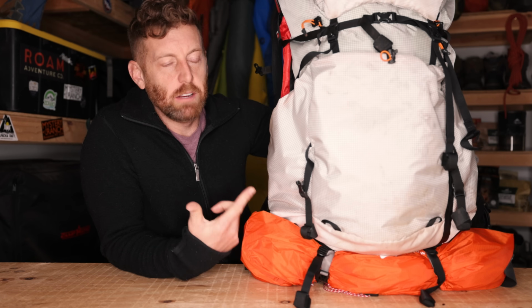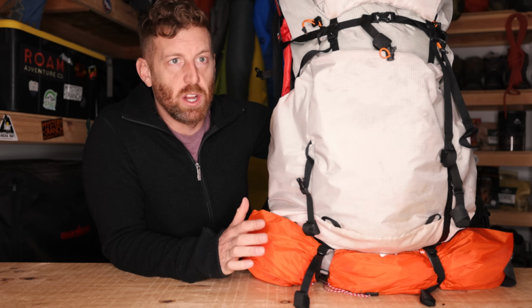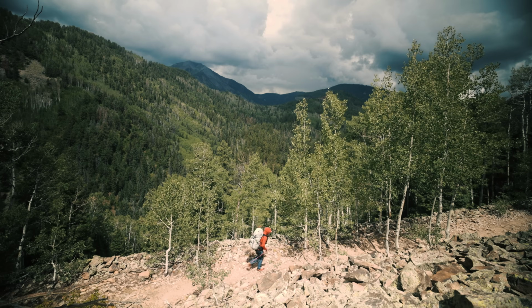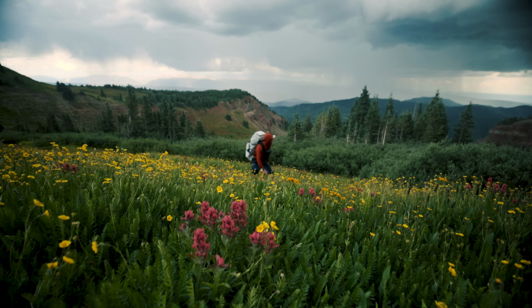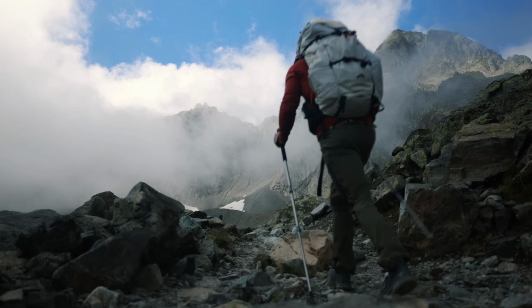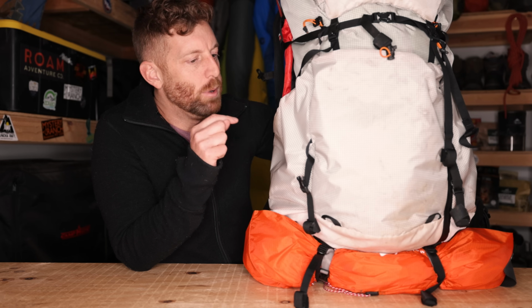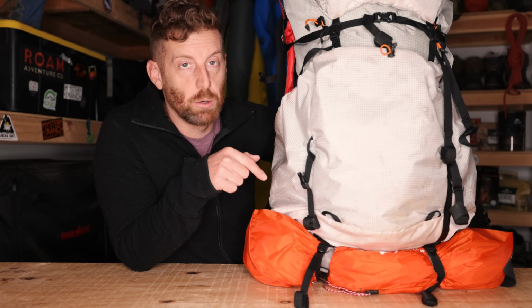I've been getting a ton of questions about the Mystery Ranch Radix pack, and this is brand new. It is on the market as of now, I think. But I've had some advanced testing of this pack. I've been using it since last summer on the Colorado Trail. And this is the 57 liter model. There's also a 47 and I think a 31, some kind of unique sizing options. But this is the biggest one, and I definitely highly enjoy this pack.